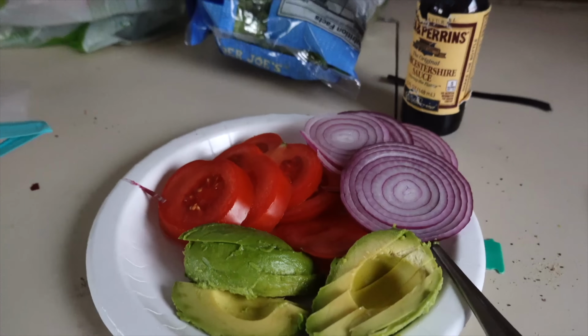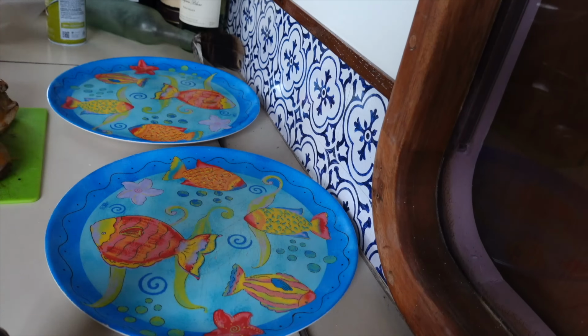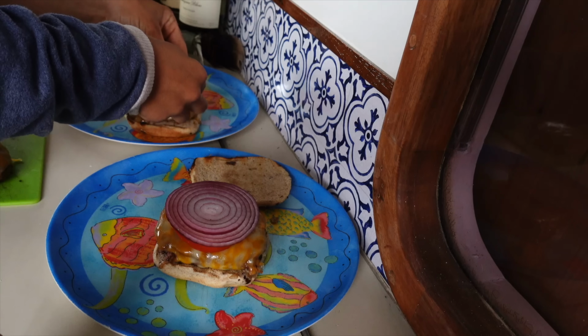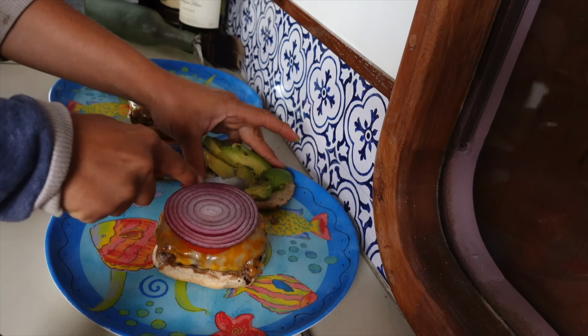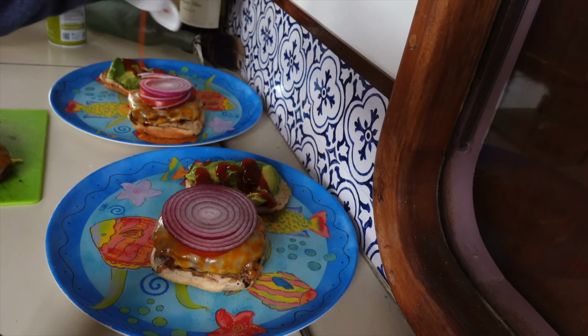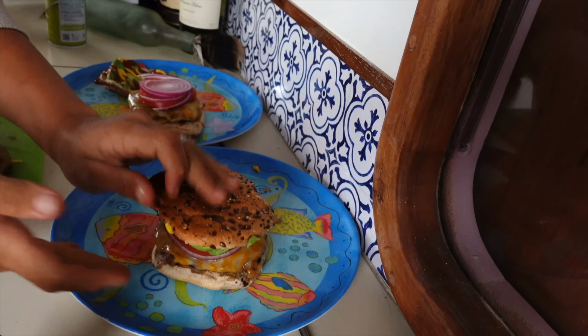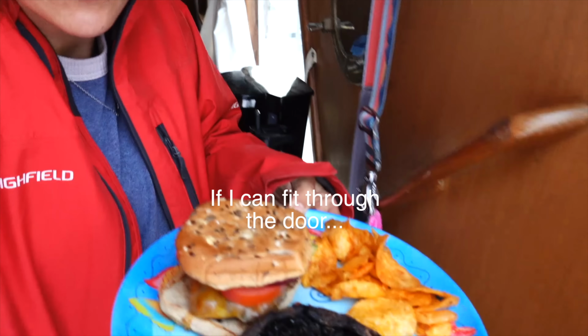Did you rip one? That was my leg. Yeah, right. Good try though. Look at my fancy plate. Look at us, so fancy. Got a little cold, but we're going to eat up top anyways. If I can fit through the door.